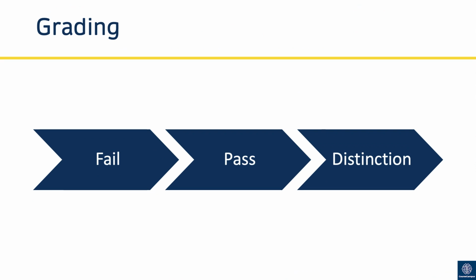In terms of the grading for this qualification, there are 3 possible results. You could have a fail if you do not pass the endpoint assessment. You've got a pass, and if you do very well in your endpoint assessment, you'll receive a distinction. To see exactly how the grades are made up in the different bands, you can refer to the endpoint assessment strategy.